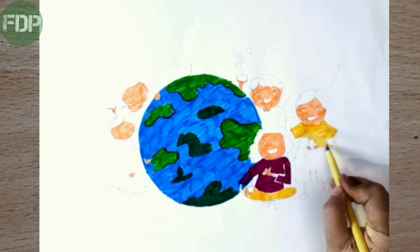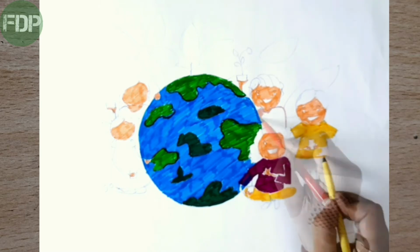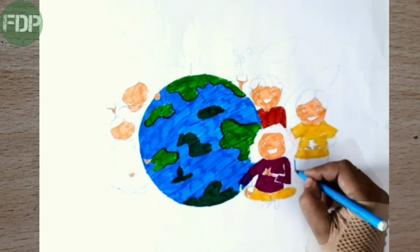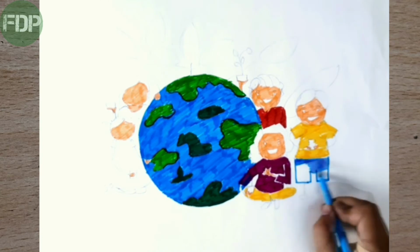Number three, it is a global event. Over 190 countries take part in Earth Day. And considering there are 195 countries in the world, it shows that everyone wants to make a difference.